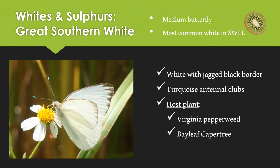You can see this butterfly is primarily white in color, although there are jagged black borders along this section of the forewing. Another noticeable feature of the great southern white is the coloring right at the ends of the antennae. You can see the turquoise color on the antennal clubs. And at first, you may be thinking, oh, I'm never going to see that when a butterfly is flying around quickly. But remember, butterflies do need to stop and get nectar from flowers, as you can see in this photo, and that might be your opportunity to see the color at the ends of the antennae, especially when you know what you're trying to see.